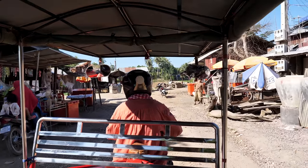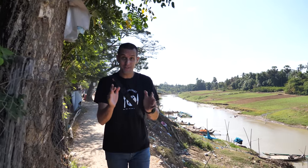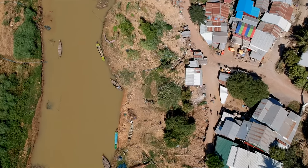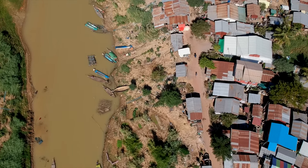We've arrived at our first stop for the day. So this day is going to be quite different to our normal food tours. We're definitely going to be eating food, but we're going to be seeing what we find as we go along. And the first stop is a really interesting village. This is a Muslim fishing village.